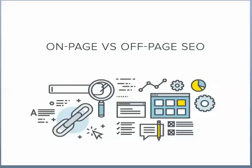So on-page is focused just on the website itself. And it always should be the foundation and the top priority. Before you even jump to off-page SEO, you need to make sure your on-page SEO strategy is sound, because if that's not sound, you'd be doing all these off-page SEO tactics in vain.